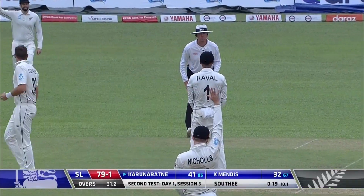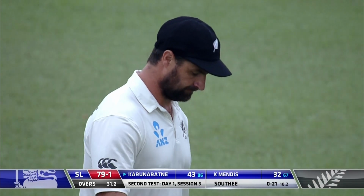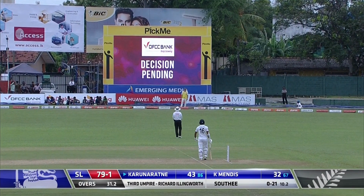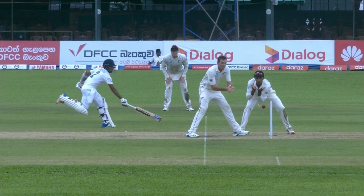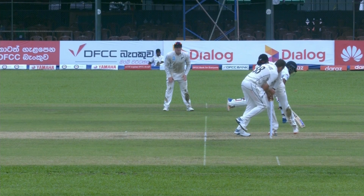Oh, they're asking the question. We'll have to wait for the decision to come back. Mendis reckons he's fine. TV umpire to direct. So we've got an umpire review for run out. Okay, he's got his bat down, forward momentum going in.